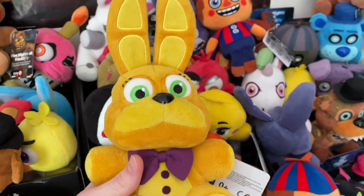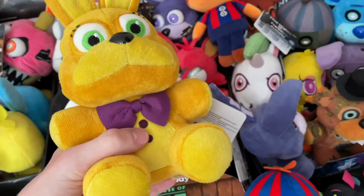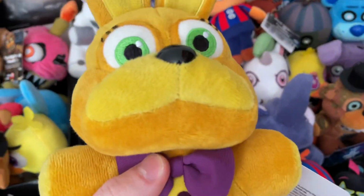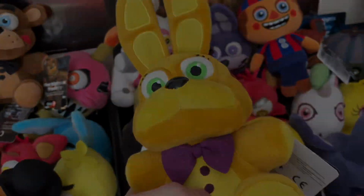This followed straight after the Pizza Sim wave, and the quality certainly still stayed up. The only printing on here are the buttons. And it's also the first use of this Bonnie base, which was also very well received.